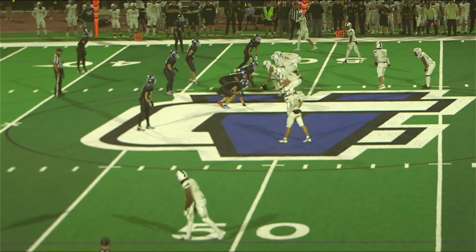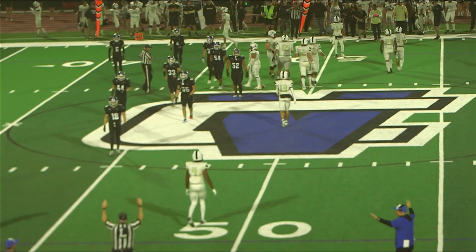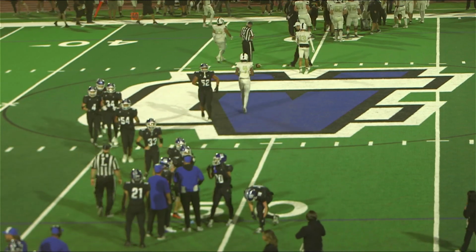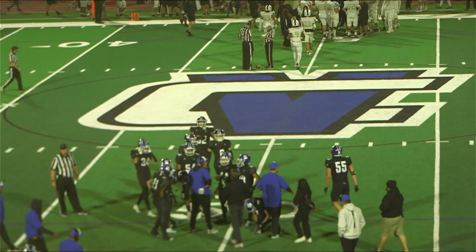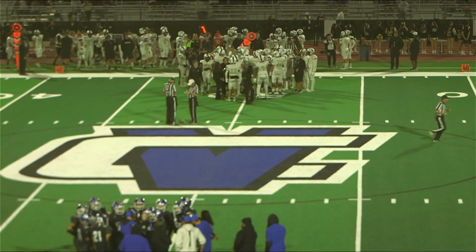See if they try and draw them off sides. They were unable to do so, and they're just going to let the clock run. So that will end the third quarter. Verrado outscoring Canyon View there in that quarter, 7-0, and after leading 28-7 at half, they extend their lead 35-7, and they're on the move across midfield.